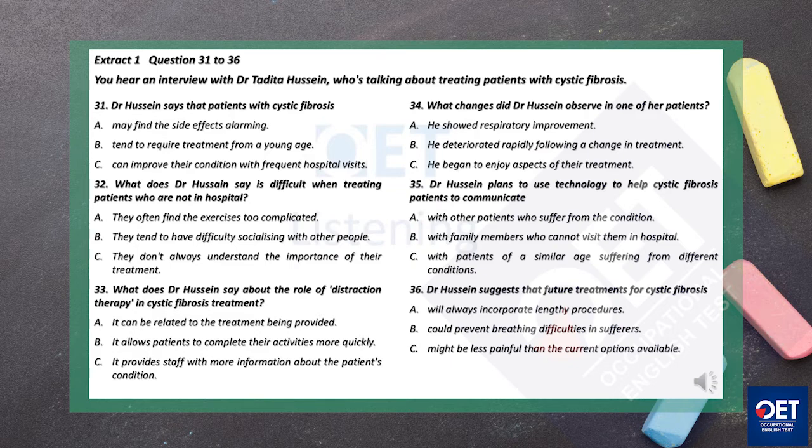Cystic fibrosis is a condition that causes mucus to be thicker and stickier than it should be. Dr. Tadida Hussain specializes in cystic fibrosis treatment and is here to share her thoughts on caring for people with the condition. Tadida, can you tell us a bit more about patients who suffer from cystic fibrosis? Absolutely. Sufferers tend to carry 2 to 5 times as much salt in their bodies as those without the condition, so you can see why their mucus is thicker than average.